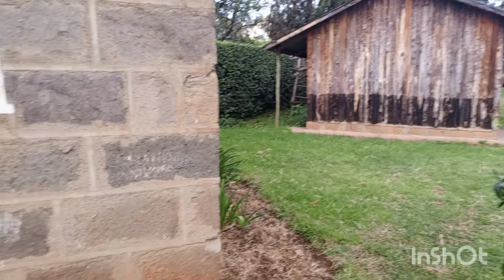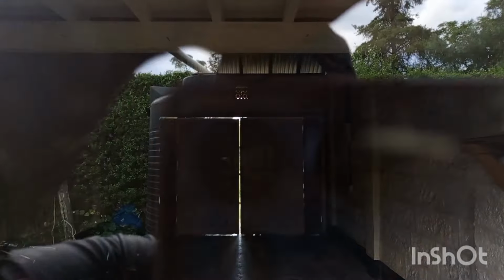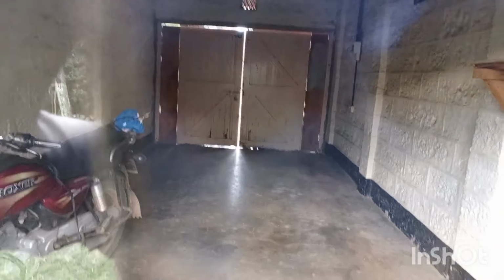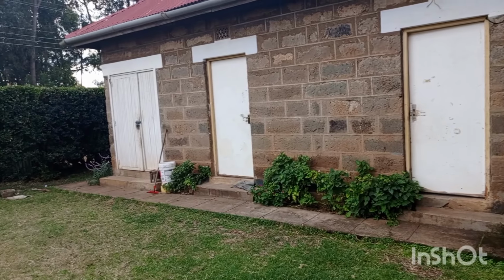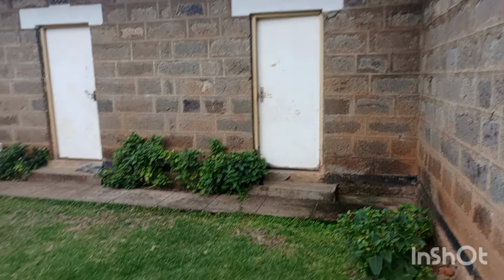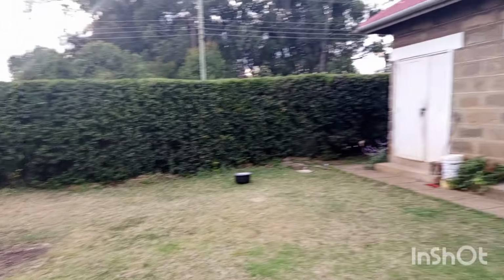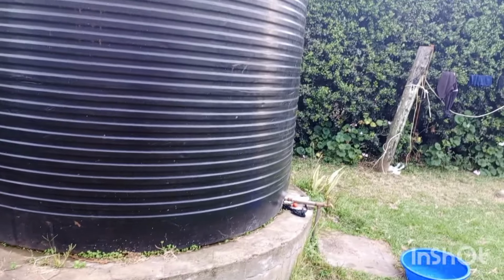So as we come in, this one is where you can park your car. I'm gonna try and show you from this side. So you see it's quite big, and that's just one room. So you can see it can be a storage. You can park your car or put your things in here. And as I said earlier, the whole compound becomes yours once you rent or buy the house.